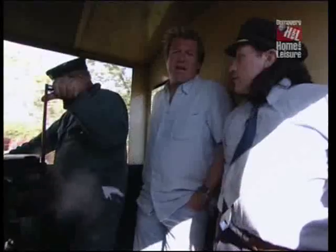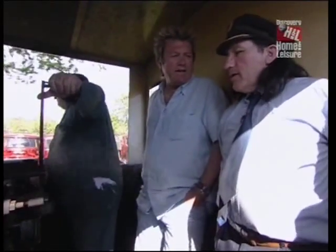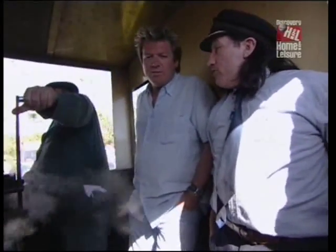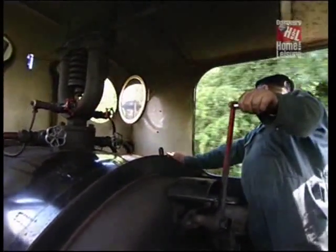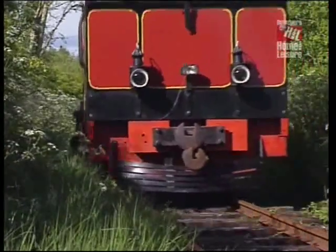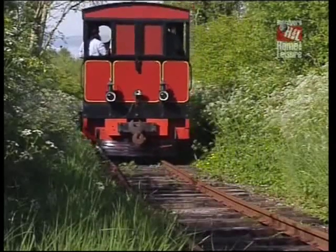One thing I've noticed is it's all wood, no coal. Why's that? Yeah, because we get the wood for nothing, and it doesn't cost us anything then in fuel, and it's cheap to run. How much track have you got? About half a mile. And you have plans to extend it? Yeah, we're trying to get to Mohill, which is the next town down the line.